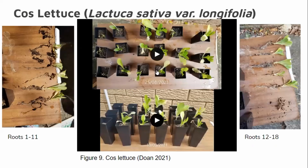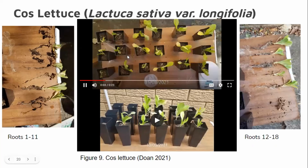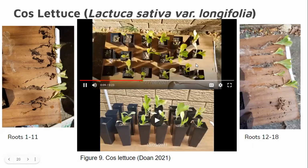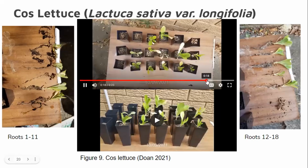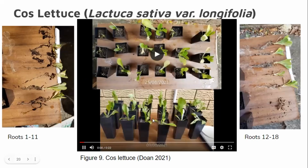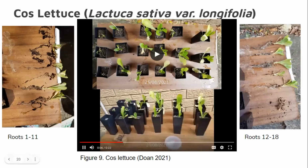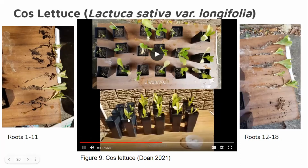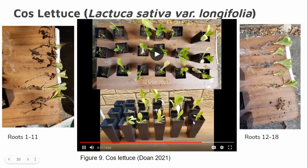For cos lettuce, we can see that in the top view, the 0 and the 20% are starting to die. Surprisingly, each one of the 60, 80, and 100% also died. Here in this side view, again, we can see that 0% and 20% of the plants are slowly dying. But surprisingly, the height of the 100% looks shorter than the rest.